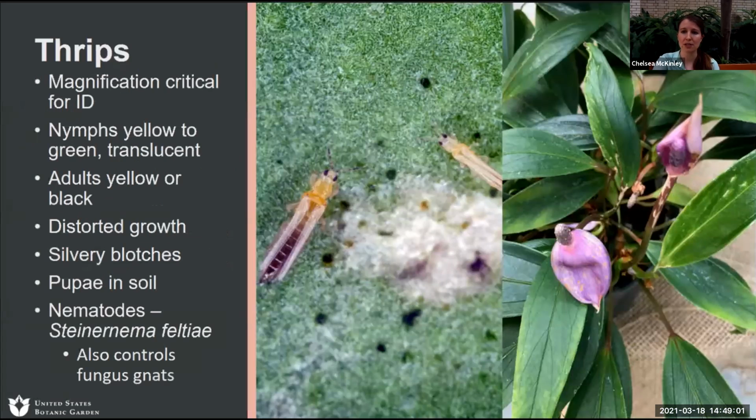Next up, we have thrips. These are also teeny tiny. We have a close-up of them right here, the left photo on the slide, and this is definitely very much a close-up. They are typically only about 0.5 millimeter long as adults, so they can be a little tricky to see. If you have really good vision, you can see them with the naked eye. Otherwise, a good indication is just the damage that they leave behind.